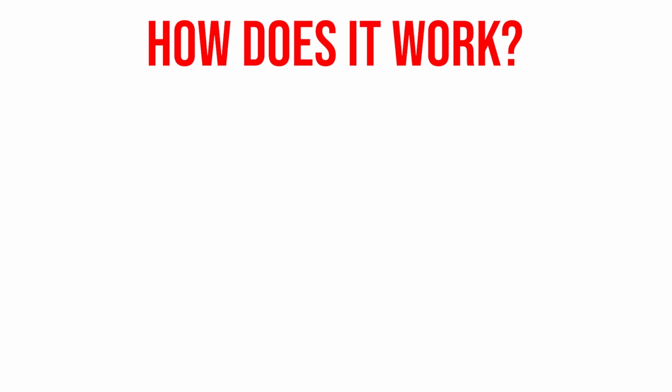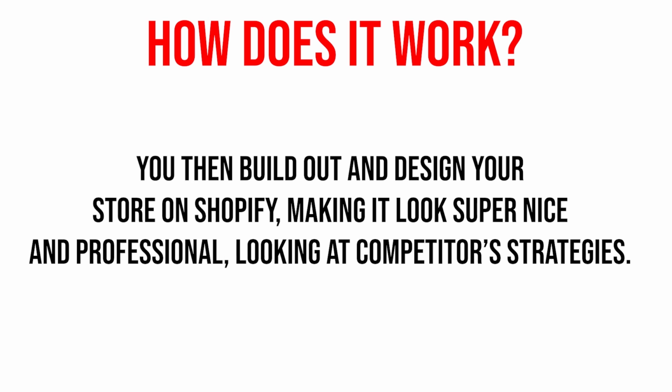And the next step after this is you build out and actually design your store on Shopify. Now, Shopify makes it super easy to design your store. It's basically drag and drop, and there are a bunch of amazing themes on there.